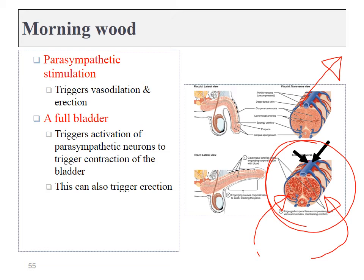Okay, back to erections though. The increase in blood flow to the penis is triggered by parasympathetic stimulation. The release of nitric oxide by the parasympathetic nervous system triggers vasodilation of these arteries, which can lead to erection. This is typically a result of sexual arousal, but there are other things that will trigger parasympathetic nerve fibers in the pudendal nerve. For instance, a full bladder triggers a reflex involving these parasympathetic nerve fibers of the pudendal nerve.